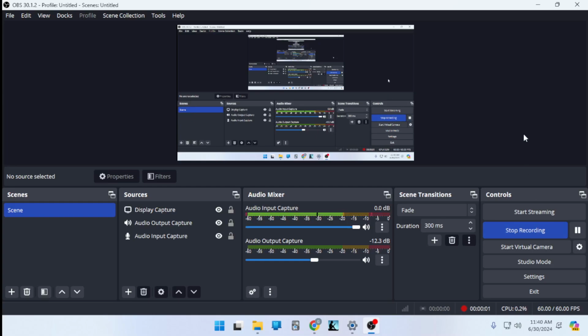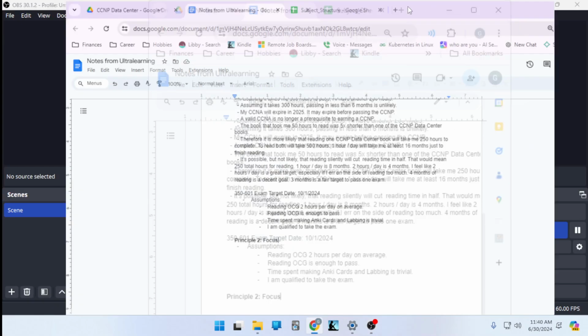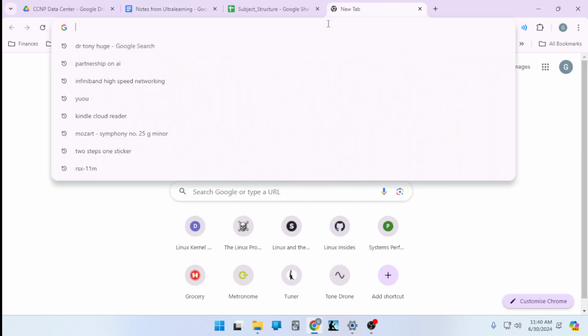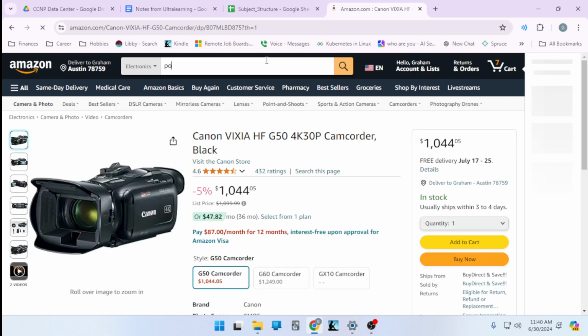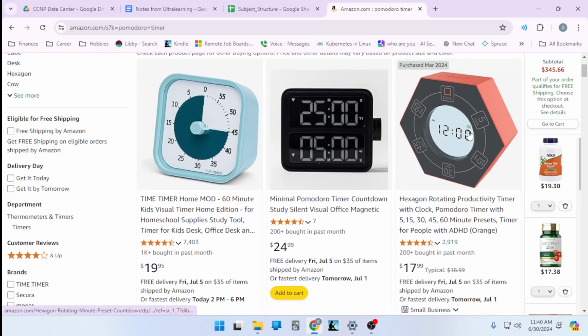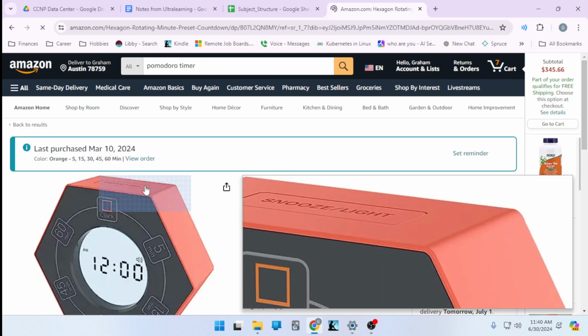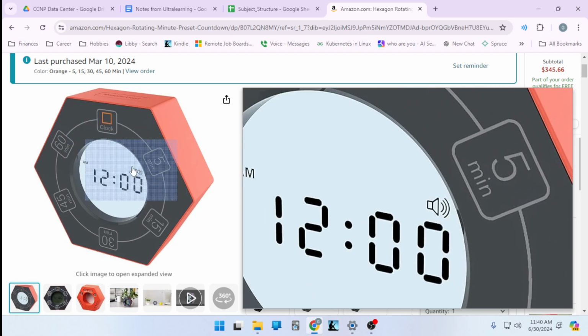All right, so really short video here. In fact, I think I'm gonna use my Pomodoro timer that I have. I'm really happy with this. I'll show this so that people can benefit from it. So it's a Pomodoro timer, and the one I have is this one here, and I'm really happy with it. You just orient it a certain way on your desk, and then it counts down from that time.